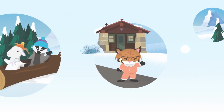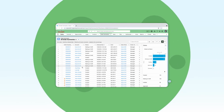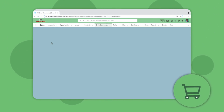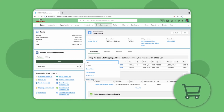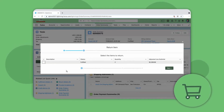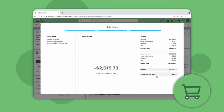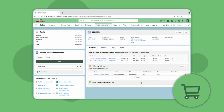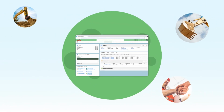Due to the successful email campaign, the online orders start rolling in. Available in Winter 22, Salesforce Order Management for B2B can help Badger modernize the post-purchase experience to improve customer satisfaction. For example, say a distributor made an accidental online purchase. Because Badger's account manager has a holistic view of the customer's orders, she can help with the refund and update the status of the order all within Sales Cloud. Even better, she can provide real-time order updates and track these orders even before fulfillment.